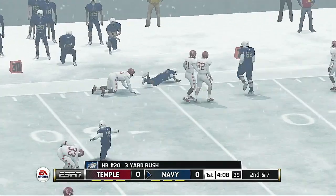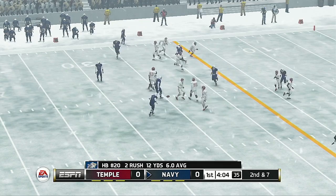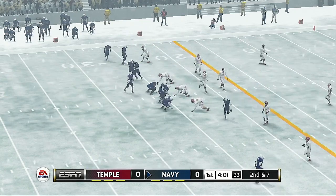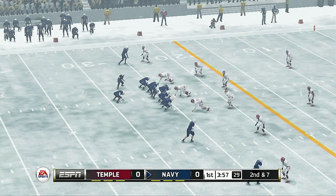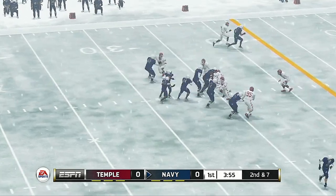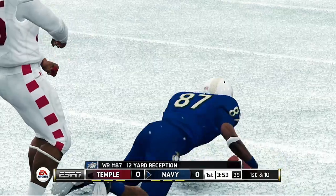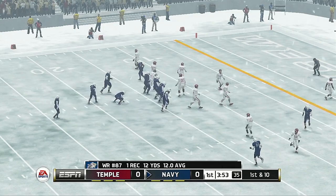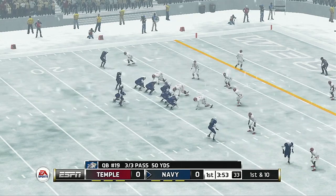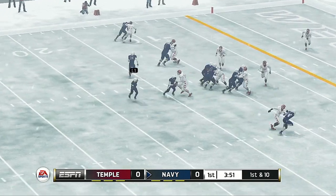The ball. Tackle made at the 25. Brought down at the 13-yard line. Superb effort by the receiver to come down with that ball. Now this comes down to the timing between the quarterback and the receiver, and the result, again, a nice play for the offense.